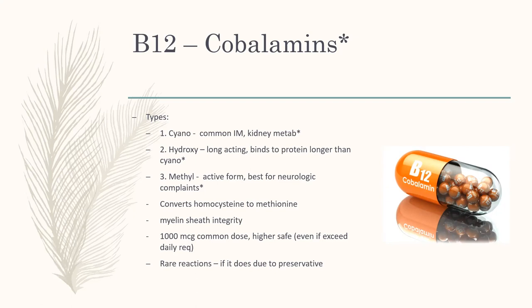Second, the hydroxycobalamin, which is the long-acting one. Why is it long-acting? Because it binds to the protein longer than cyano. Thus, it circulates and can be used more by the body. So this is available in IM and also in IV form.